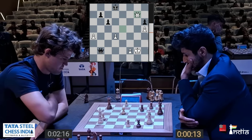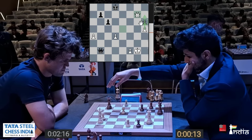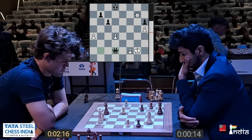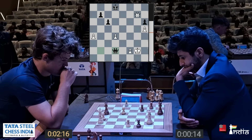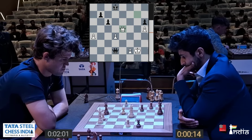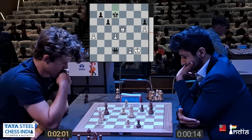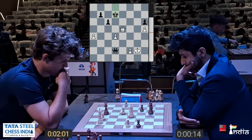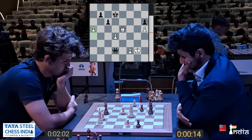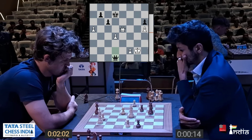Magnus snatches the pawn on g7. It's an important pawn, because if he manages to win h6, the h pawn is very strong. So Vidit goes queen d2, defending the h6 pawn. And now Magnus, again, look at these moves, which are very tough, which Magnus makes so easily. Centralization of the pieces. And now a5, pushing the pawn on the other side. This is a tough queen endgame for even very strong players.